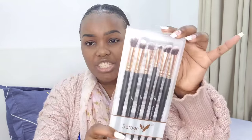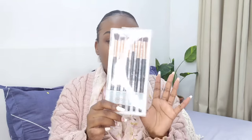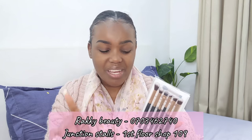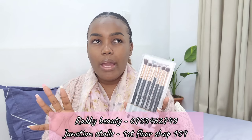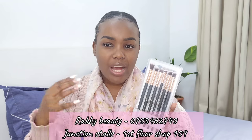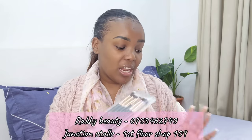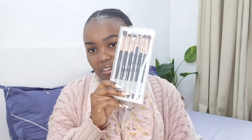So the first thing that I got was this set of brushes, the Daroge brushes, makeup brushes. I've really been trying to upgrade my makeup skills. Today I don't have any makeup on, just lip gloss, totally no makeup on my skin. So I want to learn how to do makeup perfectly. When I have events, I can show up looking like a doll. I don't have to be paying for makeup every now and then. So I got this first set from Raki Beauty in Dubois.